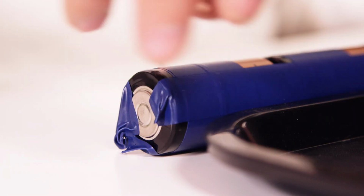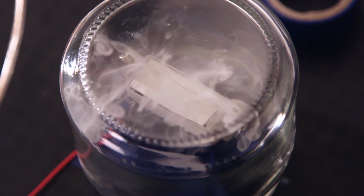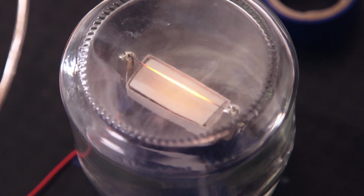We connect the wires to the mega battery, and the pencil lead starts to smoke and then glows like an incandescent bulb.